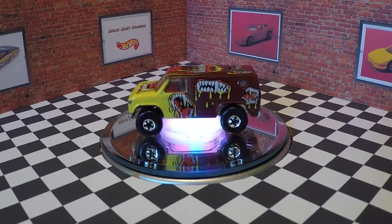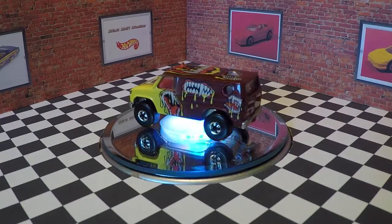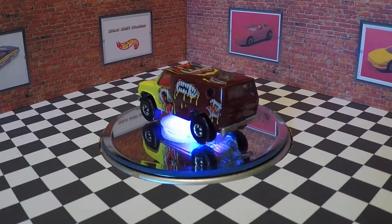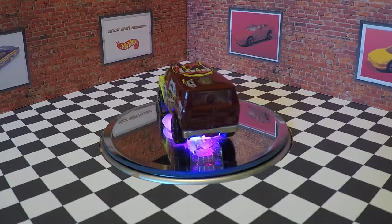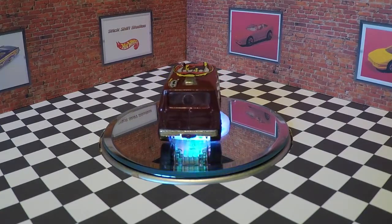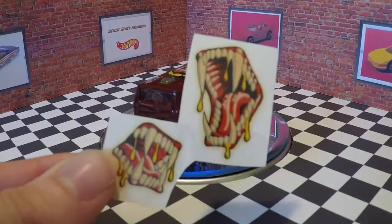And interesting to note about this car is there's a little window in the back you can look in to see inside. Apparently, it's the same glass piece that was used in the Simpsons release, even though there's nothing inside the van to actually see. So, interesting side note. Very cool. Oh, and here's the jaws.